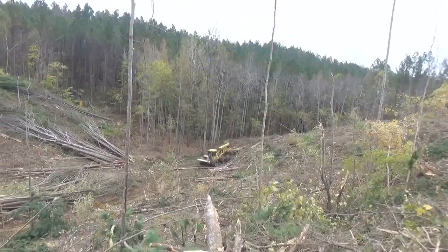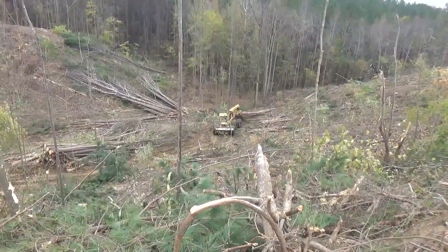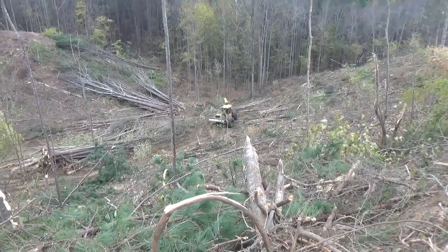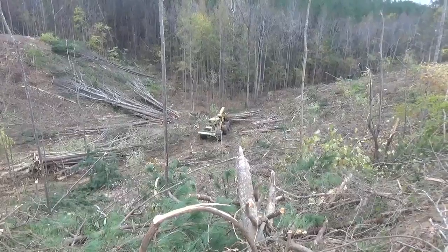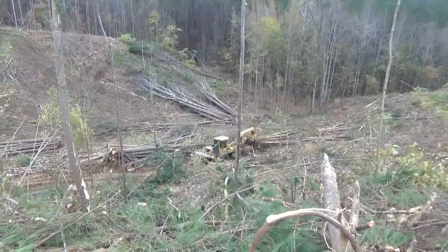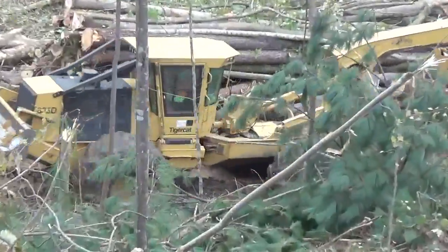See, he just got some processed wood off Kevin. He's gonna bunch it with that. He's driving over right there, and then he'll be coming all the way up this holler, coming up there to me. You can see it's wet and sticky down there.